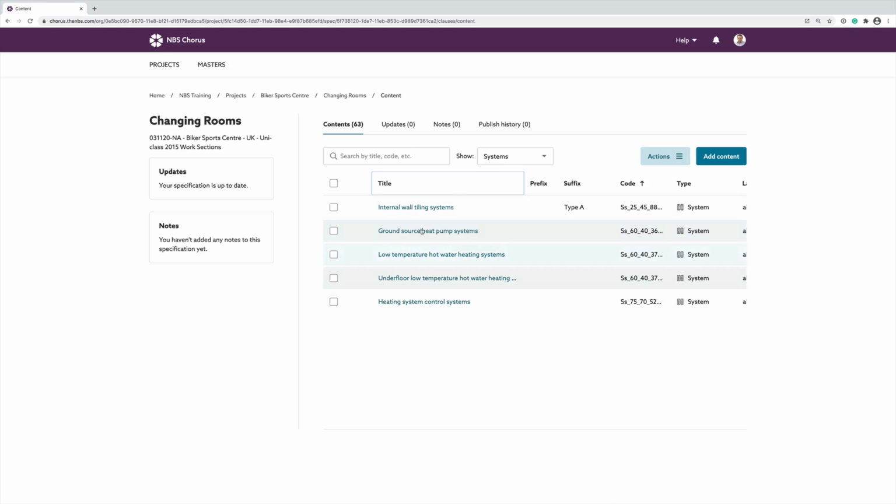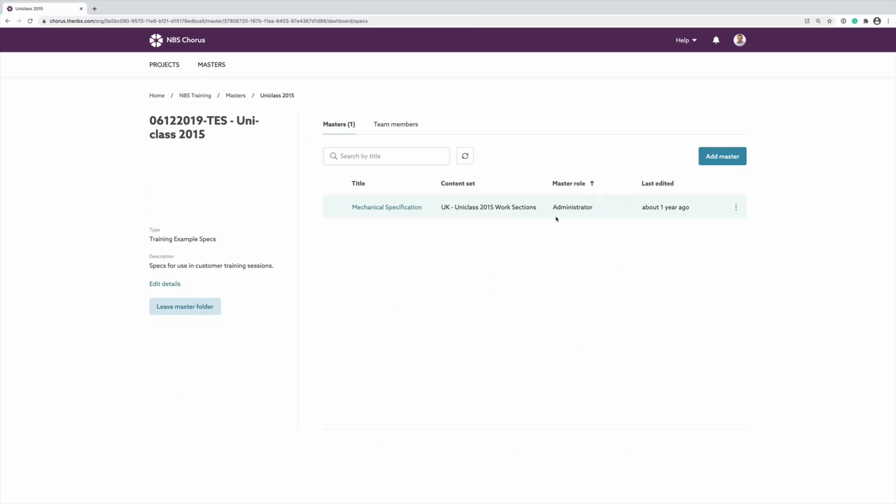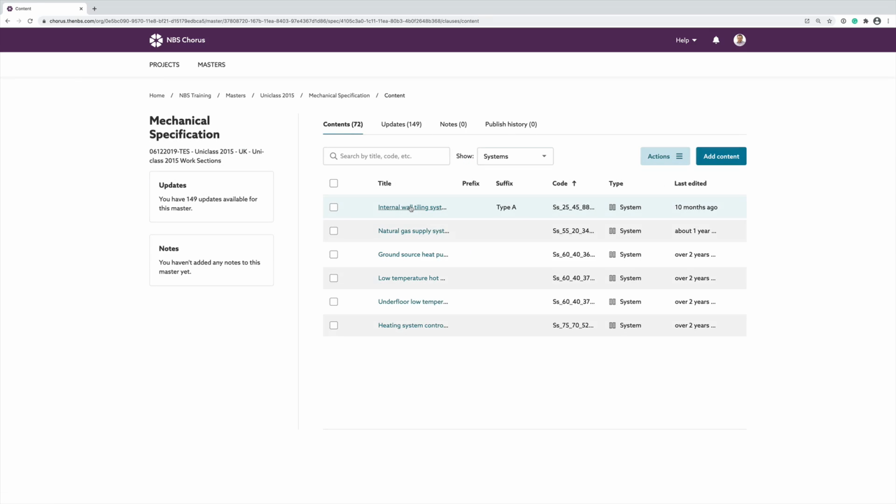So I'm going to go to my master in my Uniclass 2015 master folder and bring across the natural gas supply system and bring it into this changing rooms this time. So I'm going to my masters, go into Uniclass 2015, open my mechanical specification, and this time we're not copying the low temperature hot water heating system because we've got that already in the spec. We're just going to copy the natural gas supply system.